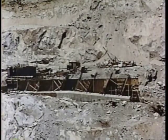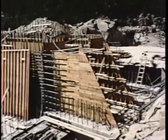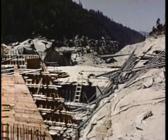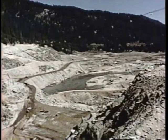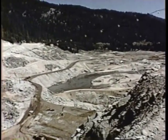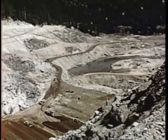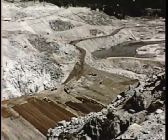As summer began moving into the Sierra in 1956, work commenced in the spillway area. Forms were erected for the counterfort wall, which will tie the spillway and dam together. Material was beginning to flow onto the dam, which showed a definite pattern when seen from above.